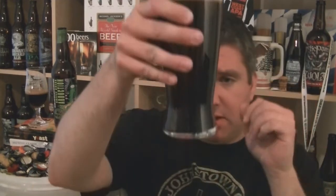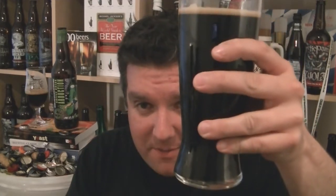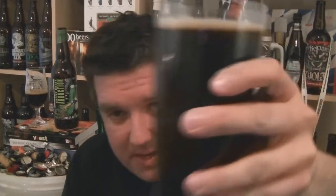The coffee is very much the prominent flavour, so I think this is pretty much poured bright. There shouldn't be any sediment in this. Look at that. Full on pint of 10.5% Imperial Stout with coffee and vanilla. Anyway, let's dive in. Cheers.